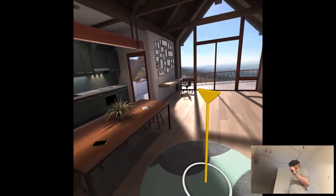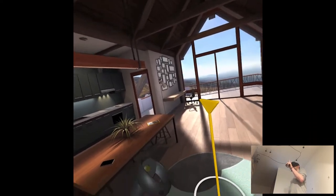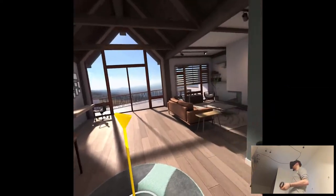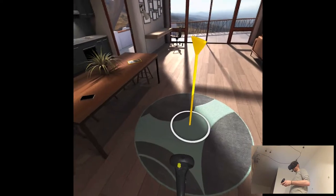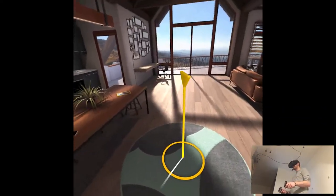Do we really have no smooth locomotion? I mean, National Geographic, from what I can remember, was released alongside the Quest on release day. So yeah, there seems to be no menu or whatever, so it's going to be teleport only.